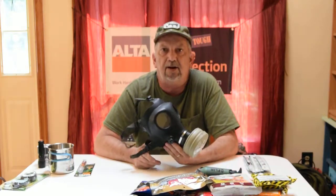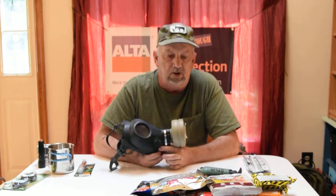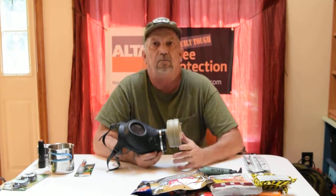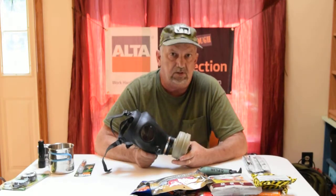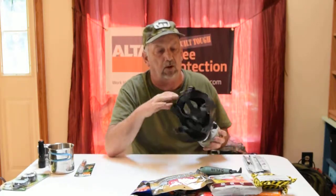They have a standard 40 millimeter thread, I believe, which means any of your NATO filters will fit on these. And you can get a step up from these. They're a little bit thicker, but they last longer. You can get them in 2, 3, 4 hours, 6 hours. This is a really good gas mask. It seals up really well on your face.